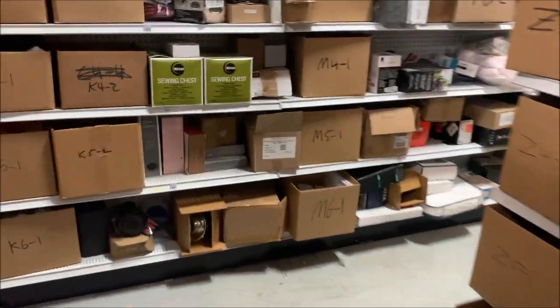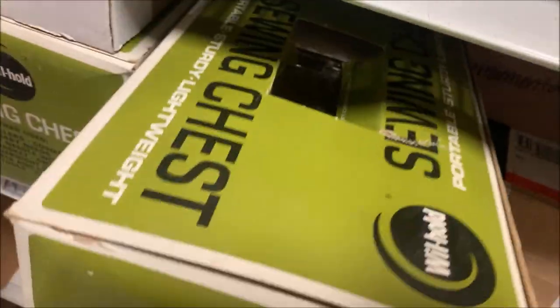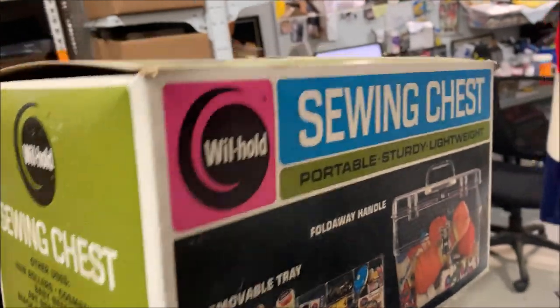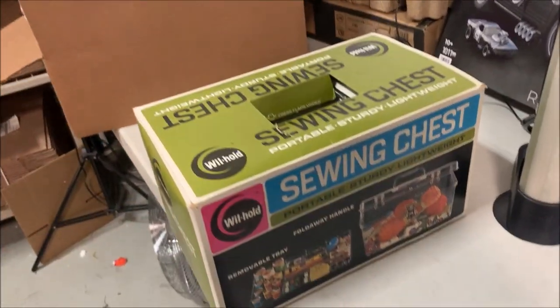We sold a box of these for $25.49. Next, we sold another thing from the 60s, this sewing chest. Where's the handle? I think it might be in there. Oh, no. There's the handle. Sold for $50. It's brand new. We had three of them. We sold the first one for like $100, but then these just sat for a while. So $50, brand new sewing chest.